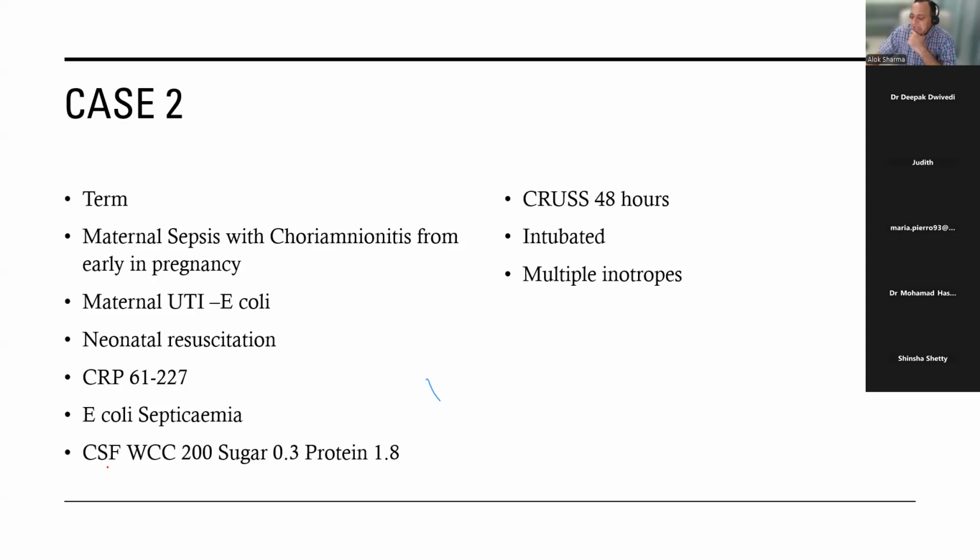This is a baby where we had a successful lumbar puncture done pretty much after birth, because the CRP was 61. At that time, the baby wasn't on inotropes. The CSF white cell count was 200 with a sugar of 0.3 and a protein of 1.8 grams per dL. So the baby is currently 48 hours of age. He's intubated and on multiple inotropes. After the volume correction and inotropes, his initial lactate of 9 has come down to about 3.5. He's otherwise stable on gases. CO2 clearance is not an issue. Base excess is normalized. So any questions?